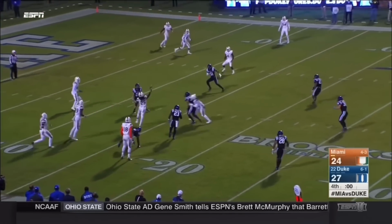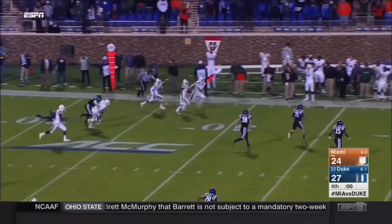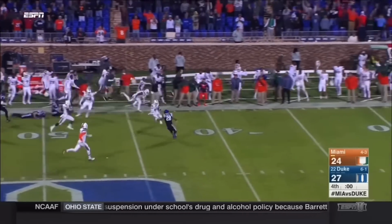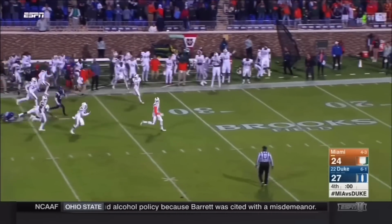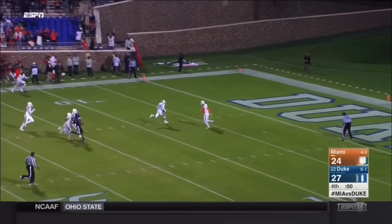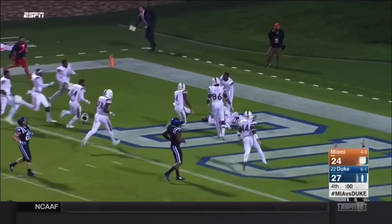Duke doing a nice job staying spaced all over. Oh, he got a block. Blockers. They got blockers. They've got a lane. 40-yard line. No black shirts between the goal line. Can you believe what you just saw?